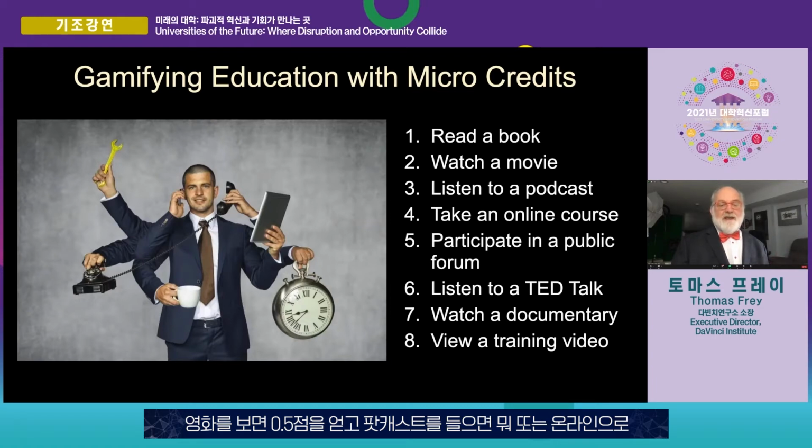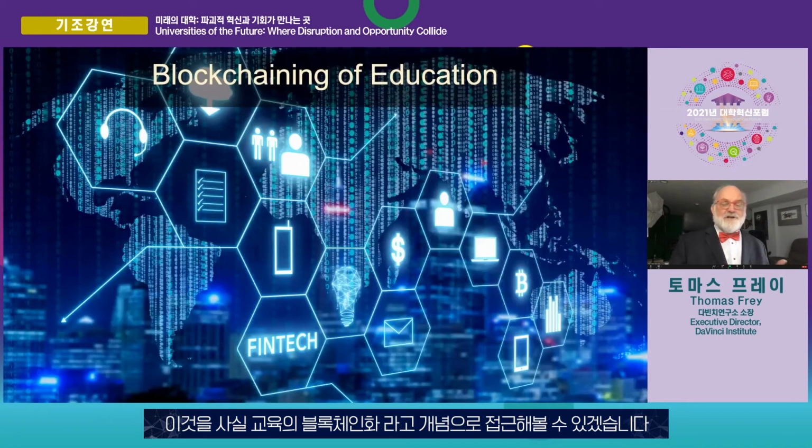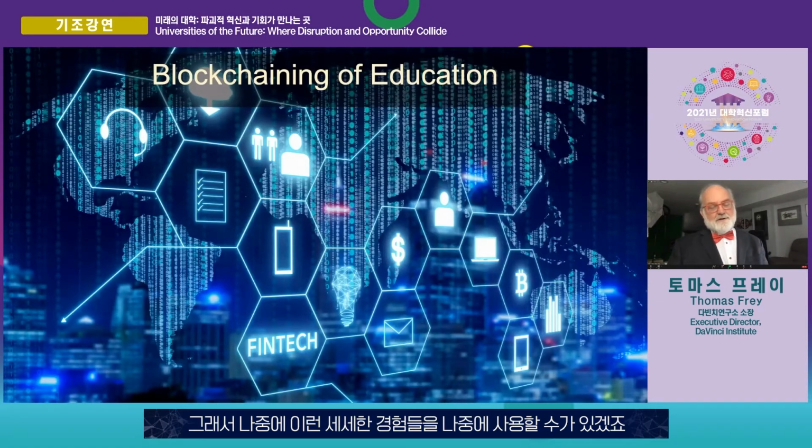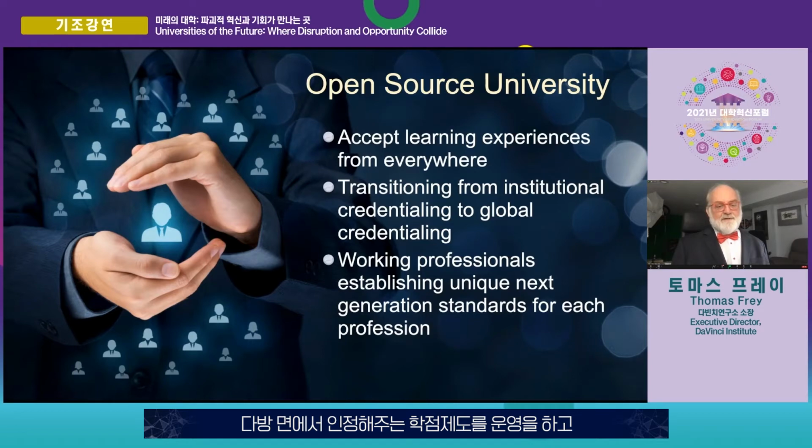Or they listen to a podcast or take an online course or listen to a TED Talk or watch a documentary or a training video. All of these are activities that happen throughout our lives. And if there's a way of actually getting microcredits for it, it's a way of actually blockchaining education. We can actually start saving all of these credits in a way that we can use later on, because over time we will be creating something akin to an open source university that accepts learning experiences from everywhere. And we're going to be able to transition this into global credentialing.